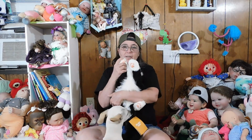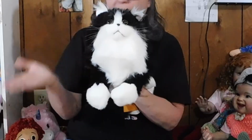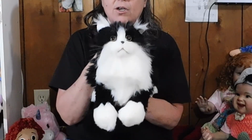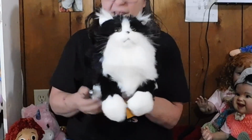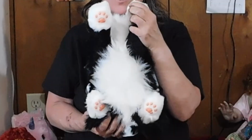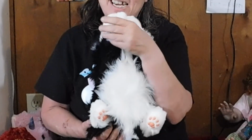The little paws are made of silicone, and I believe that each one of these are handmade. Sorry about that, you guys. Let me move her another way. She thinks that they're so real. It's so real looking that should be a testament. My dog thinks I got a new cat and is jealous and doesn't want me holding the new cat. Anyway, its soft little paws are made of silicone, and they're super squishy.